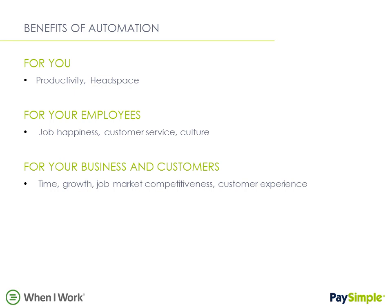So there are three main categories that we allocate automation success to. The first is for you, the second is to your employees, and the third being for your business and your customers. For yourself, the most common term that we think when we think automation is generally productivity, right? So meaning that you have more important things to do, like running your business, spending time with your customers, coaching and leading your team, and living a work-life balance.